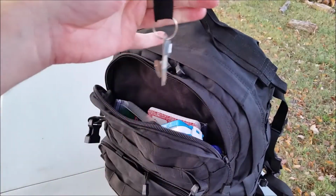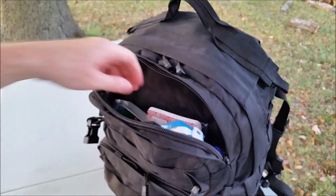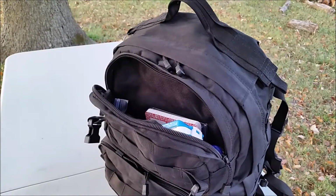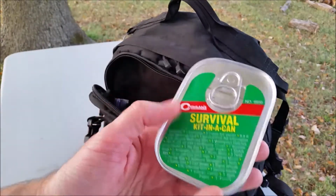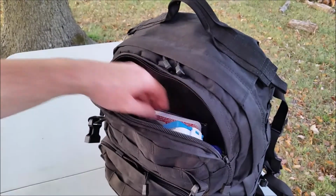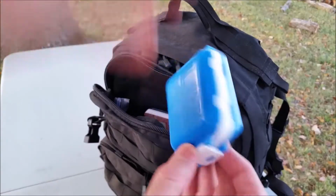Got a carabiner in here with a couple of military style can openers on there. Run onto some supplies along your route during bug out. Run into some canned goods, that's going to get you into those cans. Got a little simple Coghlan's survival kit in the can just for some extra goodies. There's a few odds and ends in here. This will stay sealed, emergency purposes only, to go along with the fishing setup.